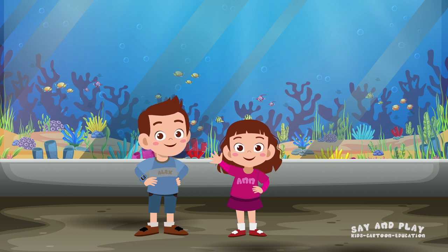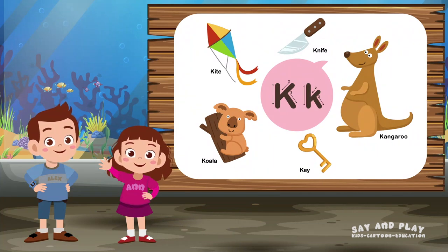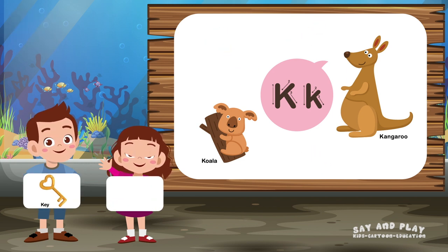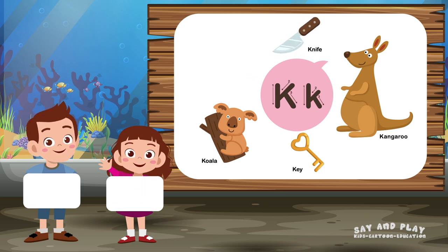Alexis, we are ready to play a game. Let's play a game. Alex and Anne, look at the picture and remember all the pictures. This is a K picture. Great! This is a knife picture. Perfect! This is a kite picture. Excellent!